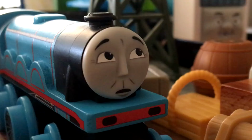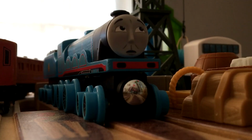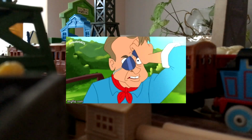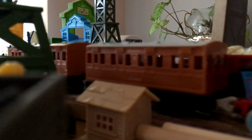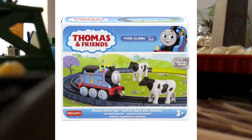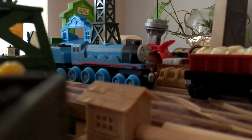Gordon! Gordon! What, Thomas? Does laughing gas work on trains? It's not funny. I've gained an American accent, Thomas. No. Why? I thought Percy was the one that does the puns. I do not like puns. I am not a scary skeleton.